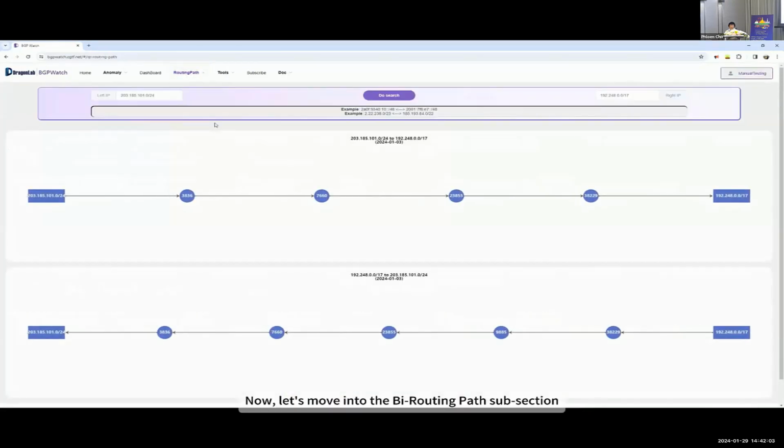Now, let's move into the bi routing path subsection. In this section, you can find the forward and reverse routing path from a source and a destination IP address or prefix. The left and right IP addresses in the input field can either be IPv4 or IPv6. This is very similar to the routing path subsection, except the routing path is bidirectional here. There is a search box at the top of this page where you can put an IP address or prefix at the left IP. And at the right, you can also put an IP address or prefix in the search field. This will give you both the forward and reverse routing path.